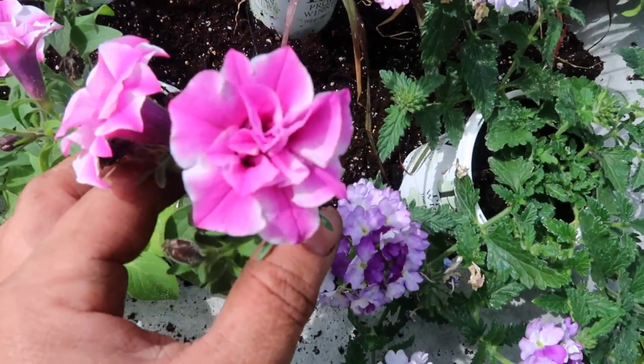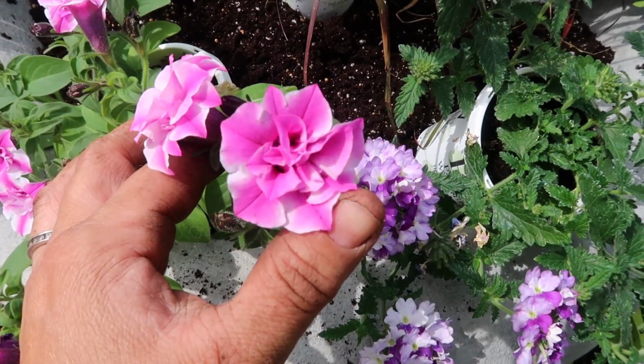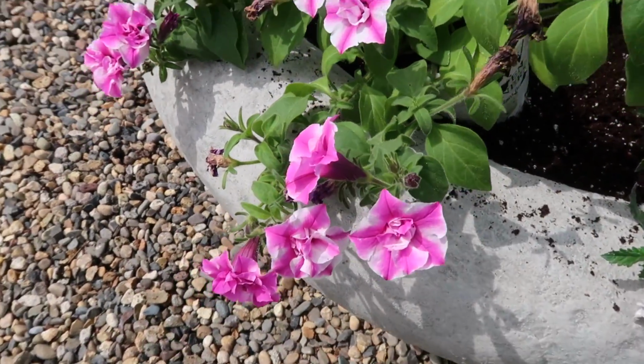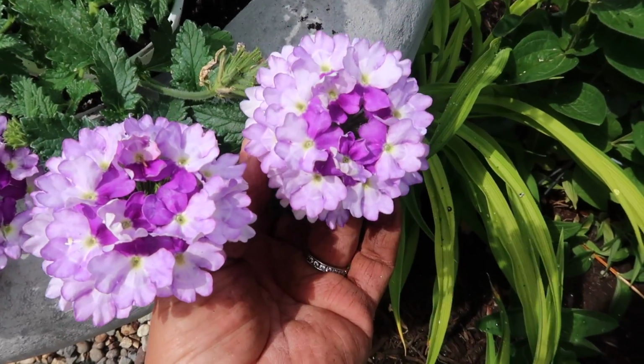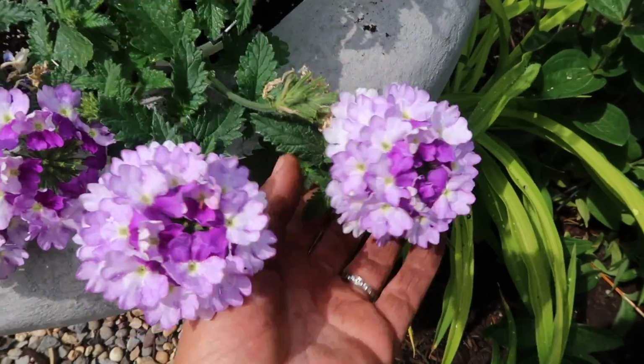This is a new Supertunia. Look at that. It's called Supertunia Sharon. And it's beautiful double with the pink and white striping. I just think it's such a delicate looking Supertunia. And then these are Superbena Sparkle Amethyst, I think is what they're called. These are huge blooms. Look at those.